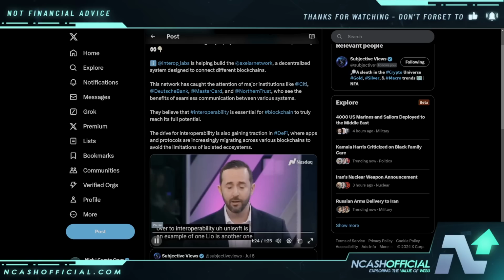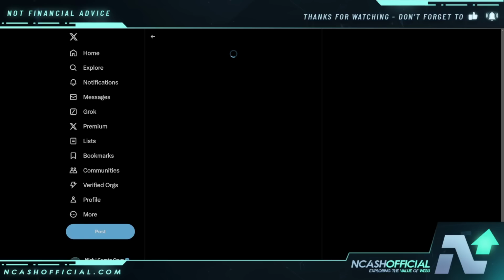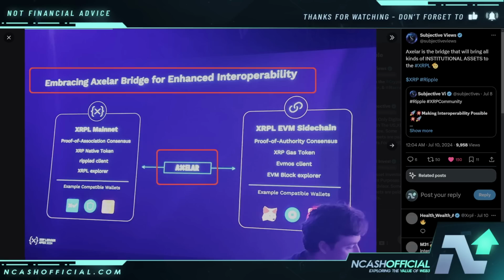Uniswap is an example of one, Lido is another one. Now, outside of this image of really embracing this for enhanced interoperability, we can see the XRP ledger on the left side. You can see Axelar at the center point, and then the EVM sidechain on the right side. All of this is still providing access to and building on top of the utility of the XRP ledger.